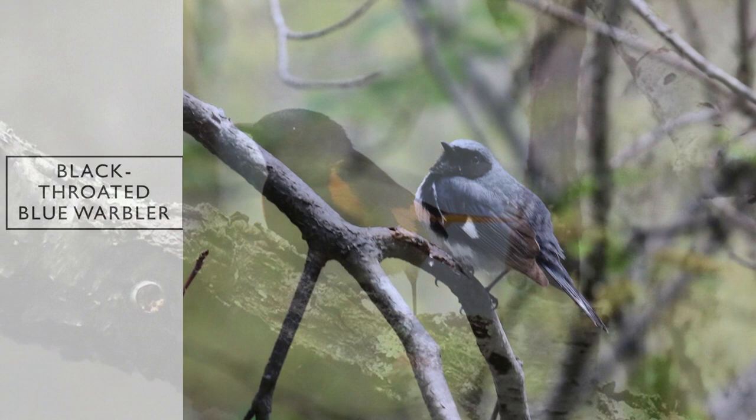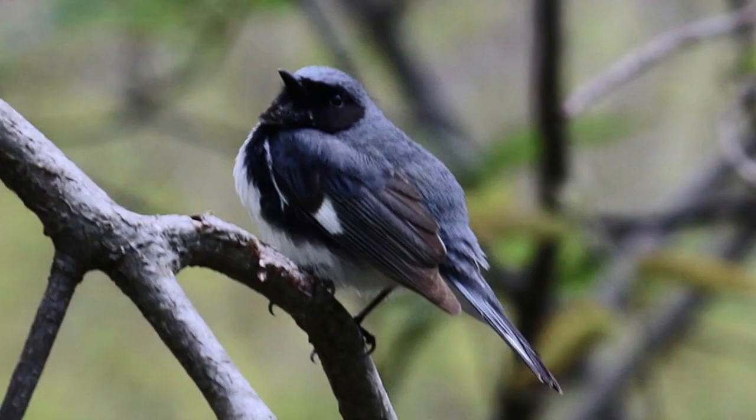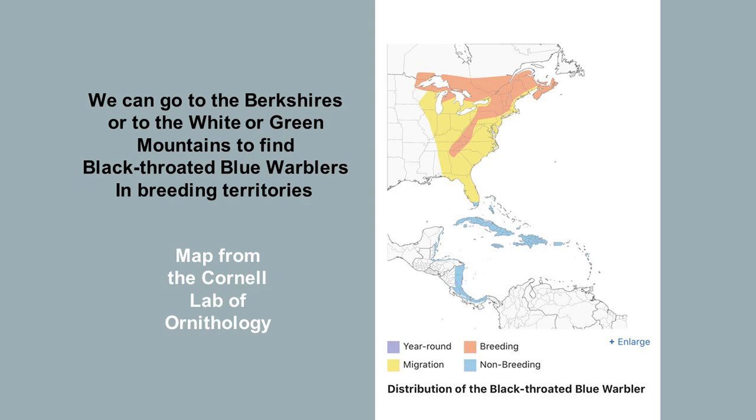This is a black-throated blue warbler. So we've been doing warblers for quite a while now. And we've seen them the last few days in Cold Spring Park. So they are around. And for the black-throated blues, you can see that strip of pink that goes down the Appalachians. So they don't breed right around where we are, but they breed out in the Berkshires. And then they go south for the winter, as you see where the blue is.